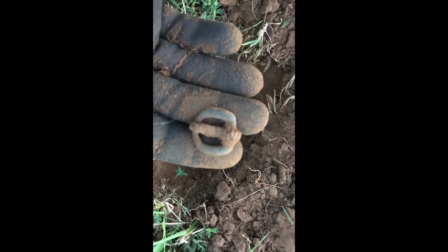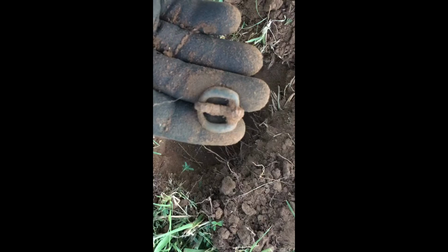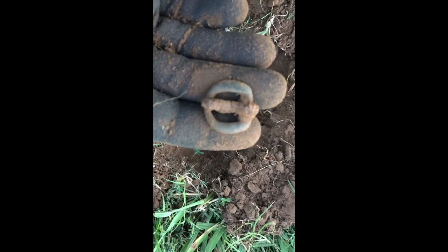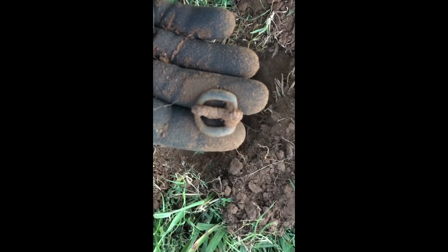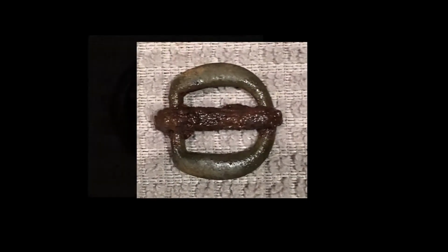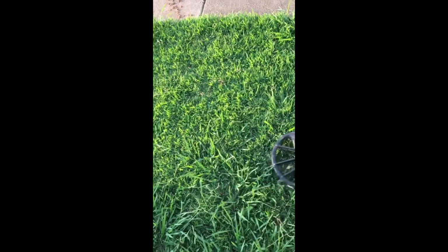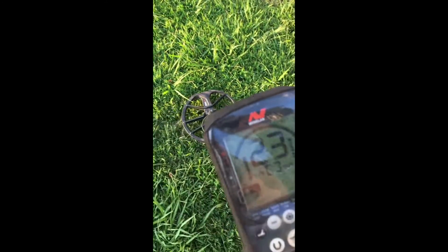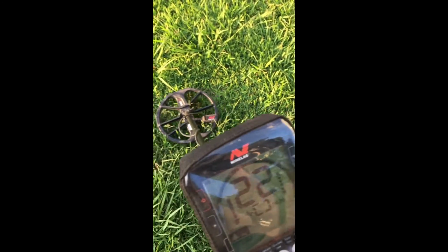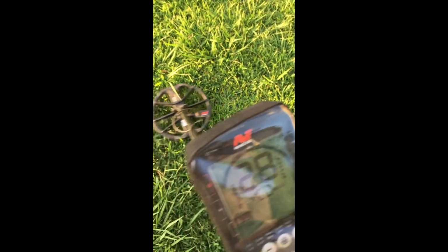It's giving a real faint signal around the 27-28 range. And then I pulled this out. That's really awesome. I really like that. It's really cool when you can find some old history like this. Part 2, and I'm kind of getting the jumpy signal here, from 23 to 28. I'm gonna try digging it and see what it is.